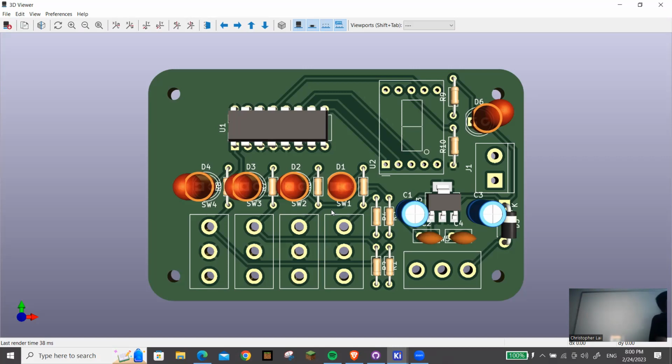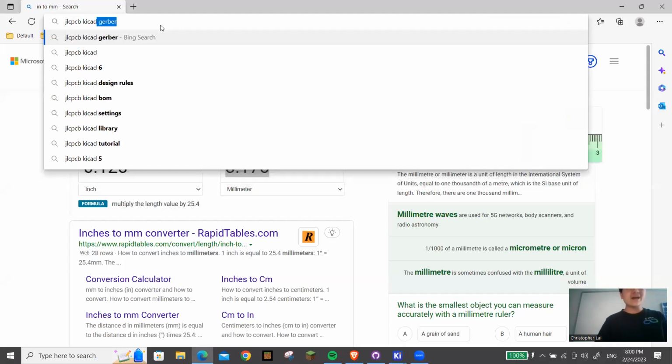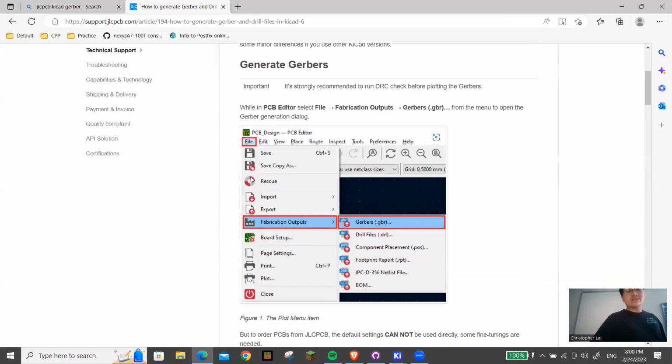You can submit a Gerber file, and let's go over how to do this really quickly. If you Google JLCPCB, KiCad, Gerber file: a Gerber file is the file format that fabrication companies, like Chinese fabrication companies, accept. They use it to make your PCB. It's a bunch of instructions on how to drill and design your PCB. This website will be posted afterwards to help you get your PCB from the design into a file.